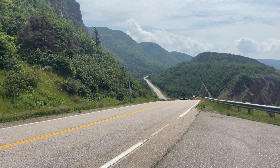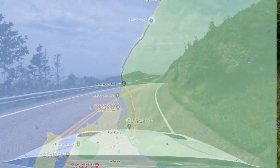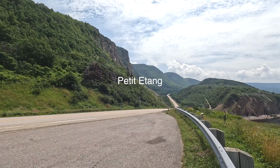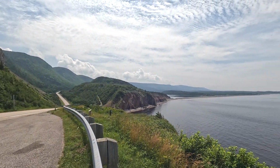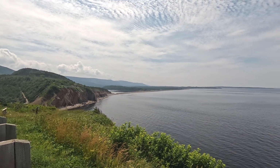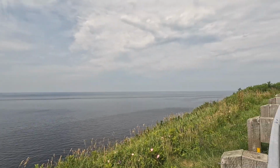The Cabot Trail is one of the world's best drives. Make sure your car is in good working order. Some of the slopes are steep, 12% grade. Many of the roads are windy. There are not many gas stations along the way. Get gas at Petit Étang, Margaree, or Inverness on the west side, or Ingonish, Baddeck on the east.